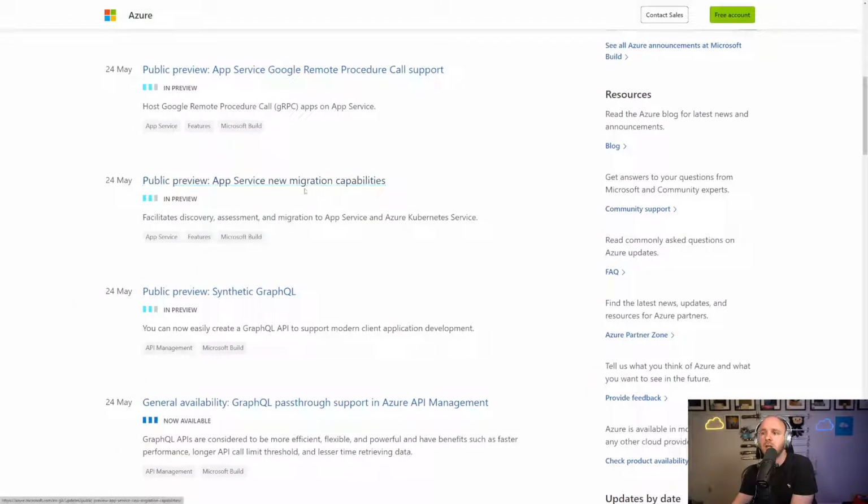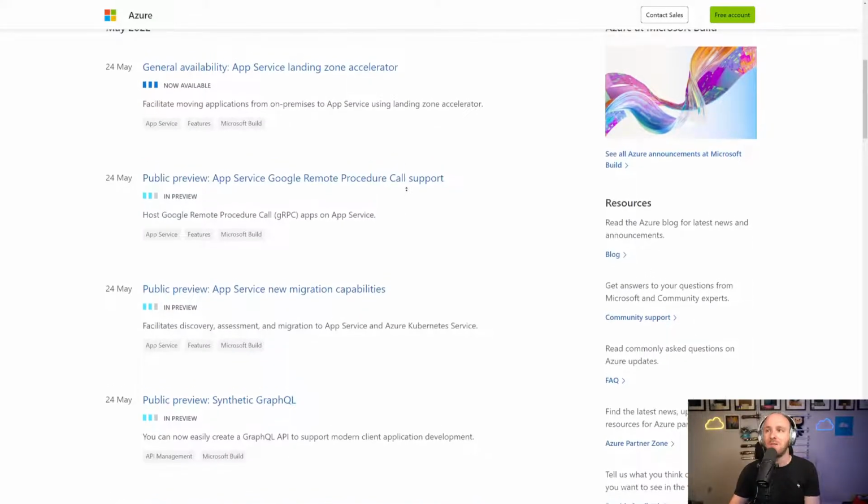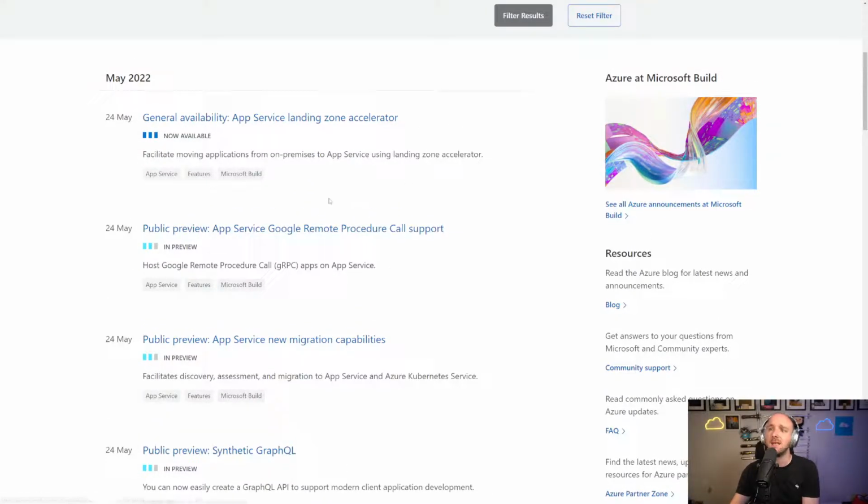New app service migration capabilities, so facilitate discovery, assessment, and migration to app service and AKS. Cool. App service gRPC support. I've been hearing for a long time customers that I've been working with who wanted that kind of capability, so I did spot that one while I was looking through the announcements, so I was really happy to see that. App Service Landing Zone Accelerator, so making sure you have those right foundations in place to enable your app service apps to be deployed. That is all there now as an accelerator.